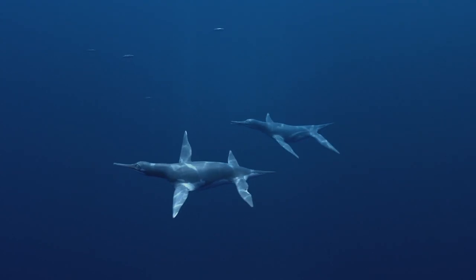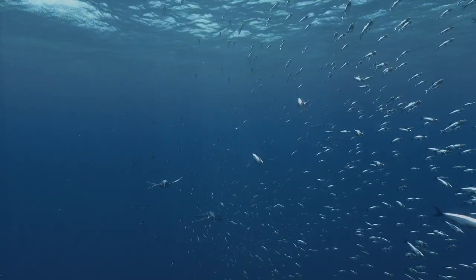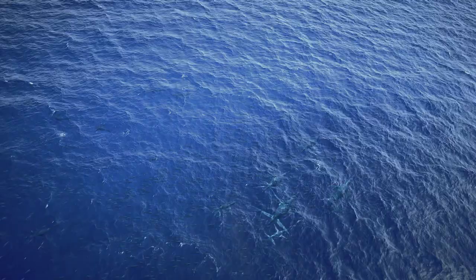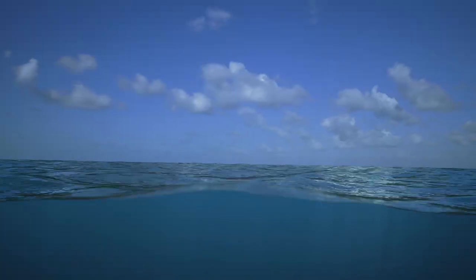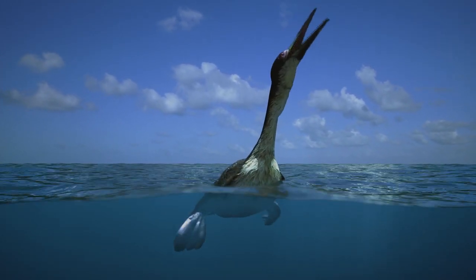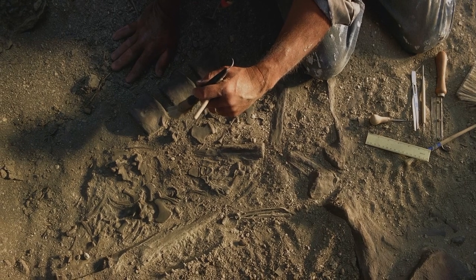Finally, they see something familiar. A school of Icnocetus, trailed by other dollies, and by the flightless Hesperornis. But nearly anything in the sea can be a meal for a Tylosaur.